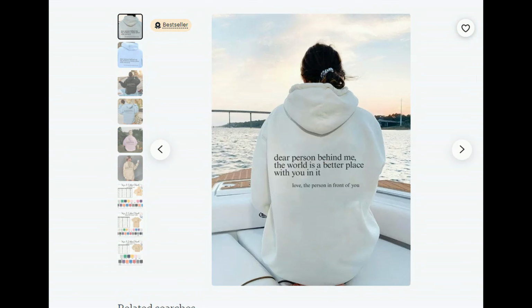And next up, we have the positive quotes. And this is "Dear person behind me." So I notice this is a really cool trend going on right now where there is a back print on a shirt or a sweatshirt, and it is a positive quote or affirmation to somebody reading the shirt behind them. So this one says, "Dear person behind me, the world is a better place with you in it. Love the person in front of you." So that is a really simple text-based design that is really thoughtful.